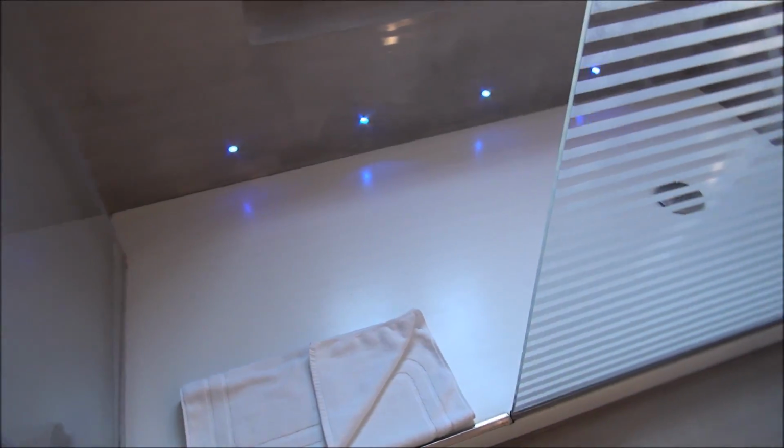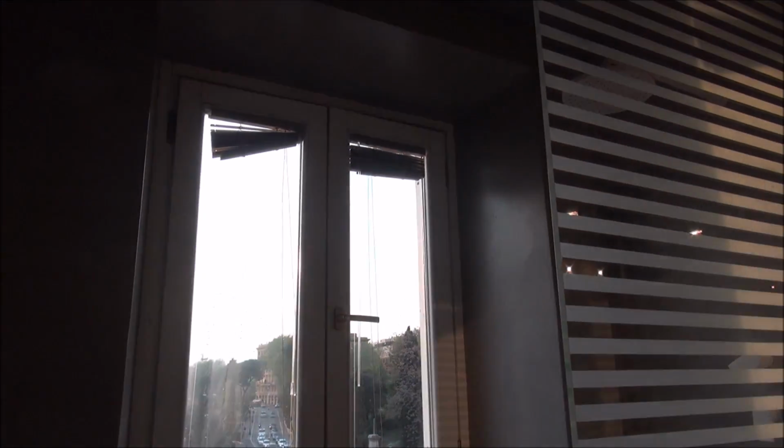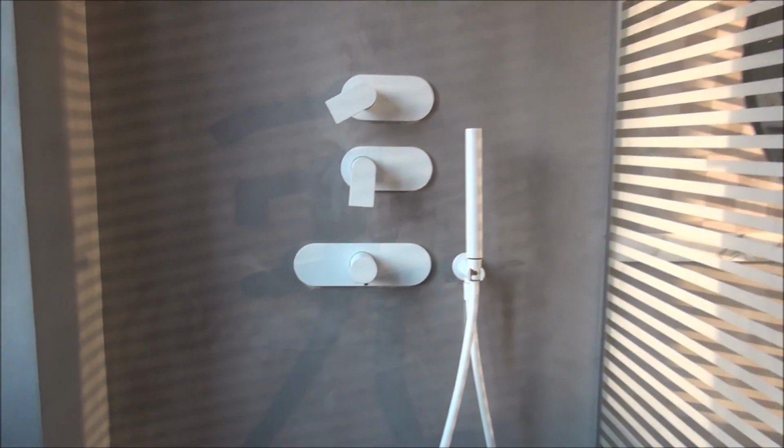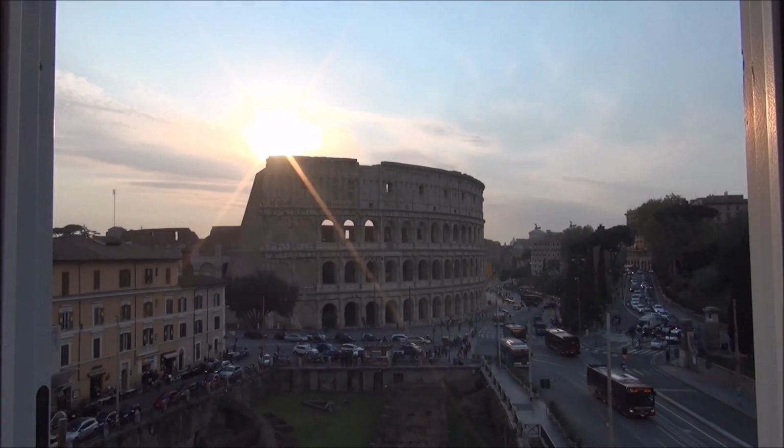And look at this stand-up shower here. We got some blue lights down there. Big shower. And I love this cool design of the fixtures there, that white. And something very cool, I am now standing in the shower. And you can take a shower as you stare out at the Colosseum.